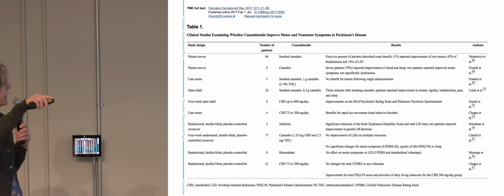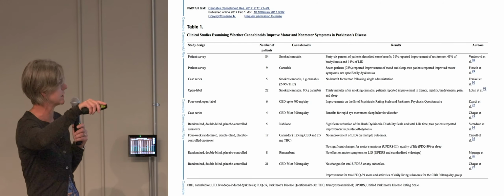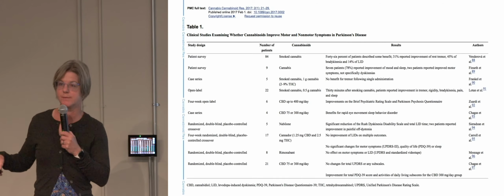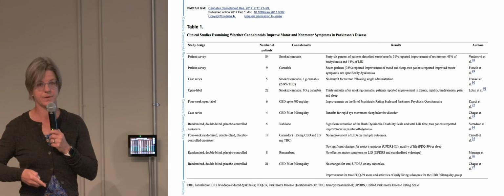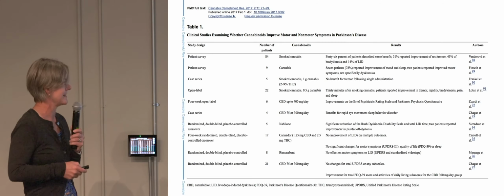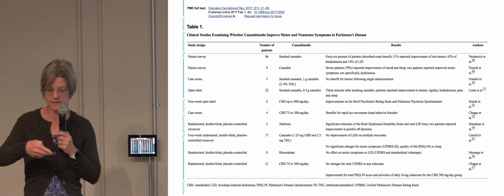They smoked it, and 46% of patients described some benefit, 31% reported improvement, 4% reduced bradykinesia, and 14% reduction in dyskinesia. So this is kind of like a phase 2 study where it looks like it's effective in a relatively small number of patients. It's not a randomized trial, and it's now entering the randomized trials; the only center I saw was University of Colorado. So it's not something that we would say is FDA approved or has been proven to be effective at this time. It's being evaluated.